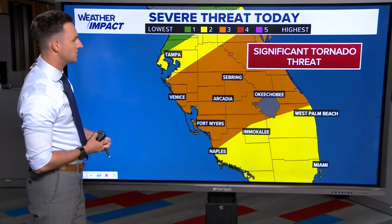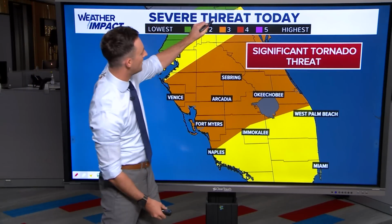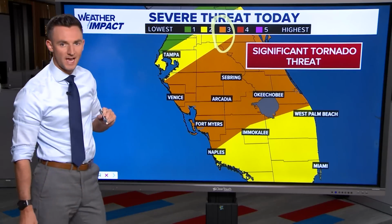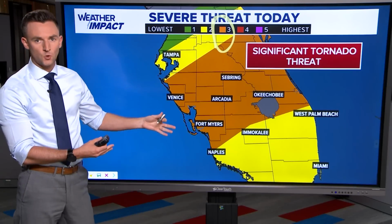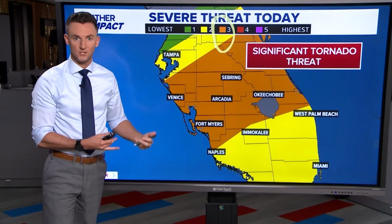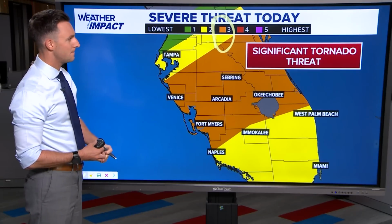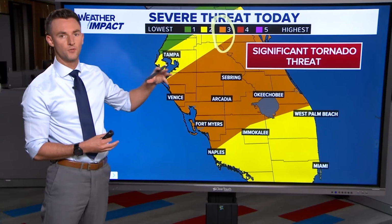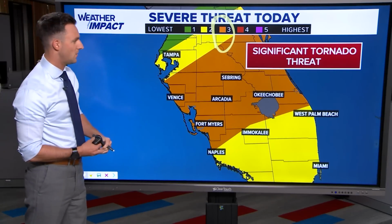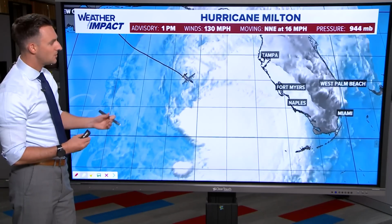And so for that reason, the Storm Prediction Center placing Central Florida under a threat level 3 out of 5, 5 being the highest, a threat level 3 for severe weather, and it is a tornado-driven threat, and it's a significant tornado threat. And to be honest, I don't have the statistics in front of me, but this is one of the few times that we've actually seen a level 3, an enhanced risk for severe weather associated with a landfalling tropical system. All right, back to the hurricane now.